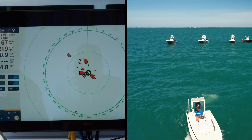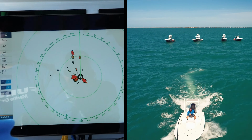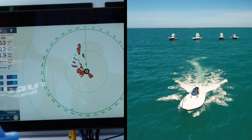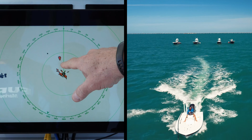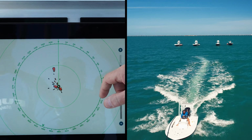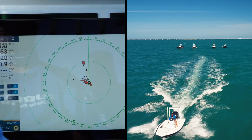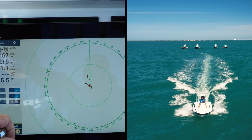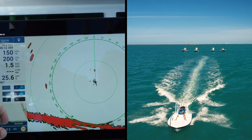All right, Austin, go ahead. I think we're picking up some birds around us a little bit too. So as he runs away from us, I'm going to decrease the range. There he is right there on the display. Right now he's just hitting about 1/8 of a mile. And there he is right there, as he hits a 1/4 mile.